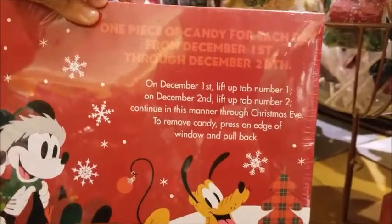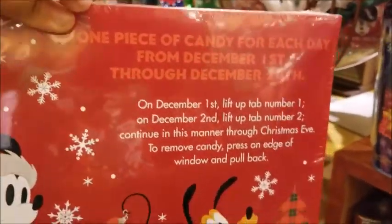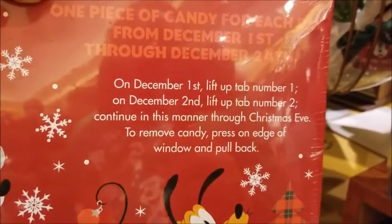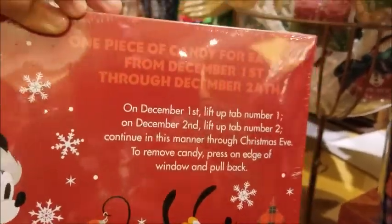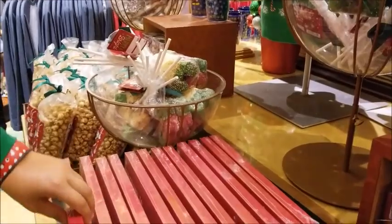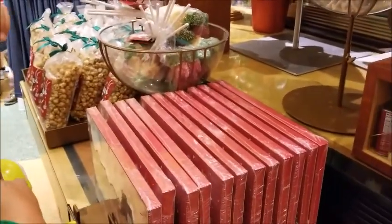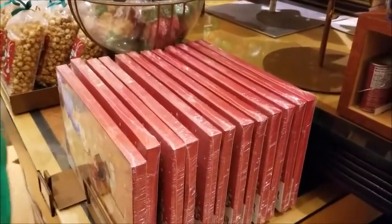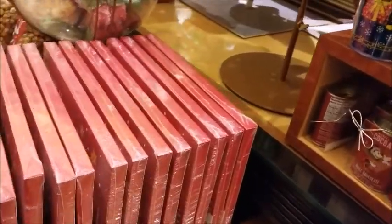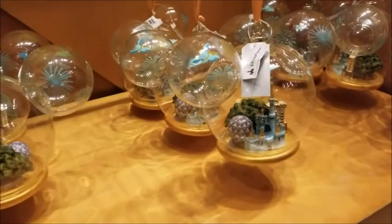Lift tab one. On the second, lift tab two. One piece of candy for each day. That's some self-control right there. Continue in this manner through Christmas Eve. To remove candy, press on edge of window, and pull back. Oh, they're already open. Some of them. Like Christina said, some self-control. Obviously, they don't know the rule. I mean, it says on the back, you do one tab at a time, but you just start 1 through 25 all together.